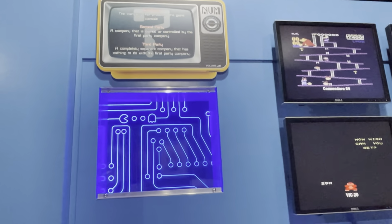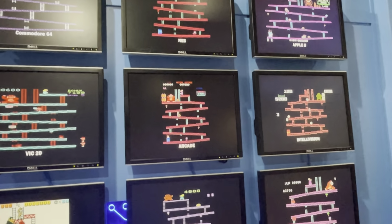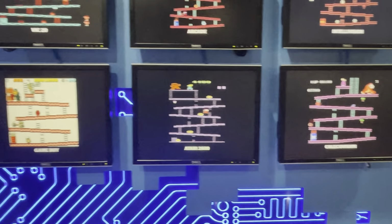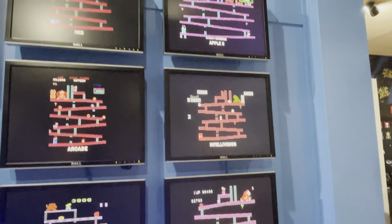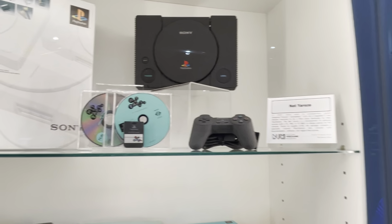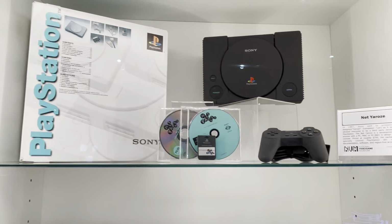Pretty cool. So there's some other things they have here. It's pretty cool. It shows you what it looked like on the different systems. That's what it looked like on Game Boy. That's what it looked like on Atari. That's the arcade version. There's the NES version. Here's some of the Net Yaroze. In 1997 Sony said to prospective game designers and allowed everyone to be a third-party developer for the PlayStation. Digital box that came in.